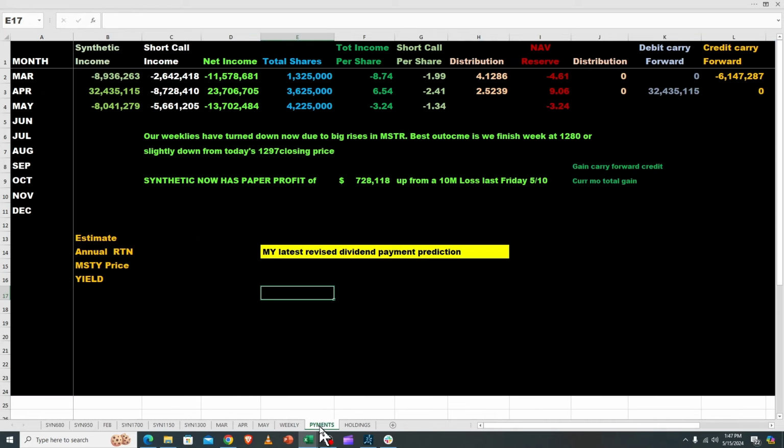Let's talk about the payments tab. Let's talk about what's happening. Okay. So our weeklies have turned down now due to big rises in MicroStrategy. Well, whenever you get big rises in the underlying, you're going to do better in your synthetics, right? So we now have a paper profit. We had a $4 million, up from a $10 million loss last Friday, right? As early as last Friday, we showed 10 million. Now we have a 728,000 gain on a paper loss. So, paper losses, ultimately, you have to pay the piper, right? So that's not showing up in here. We got an $8 million gain, but that's a real gain that we've been paid.